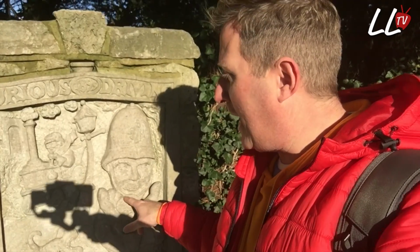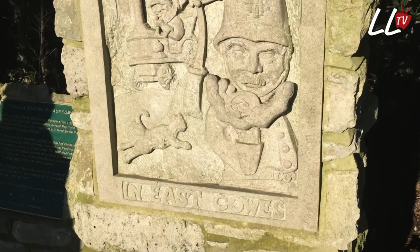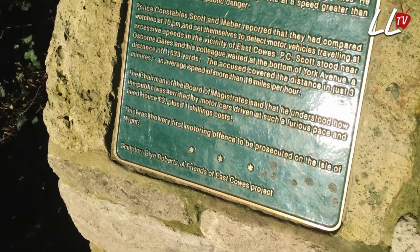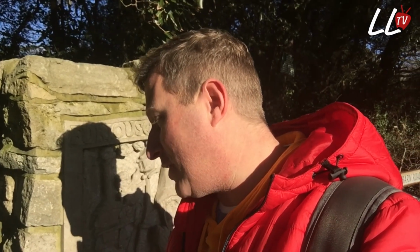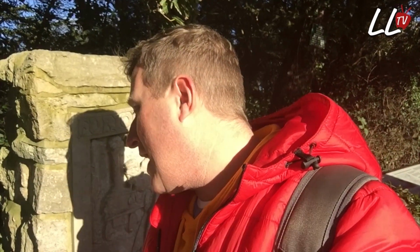And we found this sculpture in the wall of a police officer and a guy driving his car, and there's a plaque on the wall here. When you actually look at some of what these things say, some of them are quite funny. This is the first motor offence reported in the Isle of Wight, and the guy was fined £3 plus 11 shillings for driving at more than 18 miles an hour. Honestly, wrist slap there. A lesson to be learned before you walk all the way up the hill to get to Osbourne House: check and make sure it's open first.